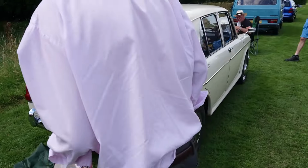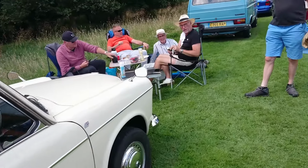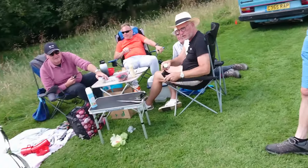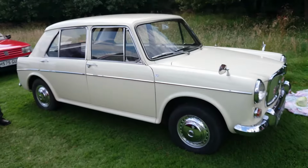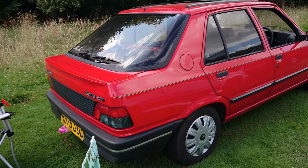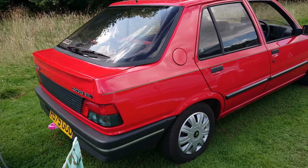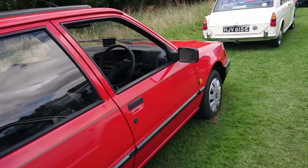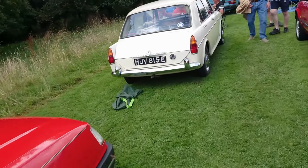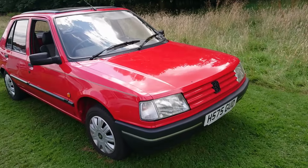It's an MG 1100. This is a Mark 1. The 1300 didn't come out until the Mark 2s, which were a little bit later, in 1957. But that is rather nice. 1990 to 1991, facelifted Peugeot 309 GL. So many 309s here. I didn't realise there were so many of them left. I thought most of them had died to give their engines to 205s and things, but here we go.